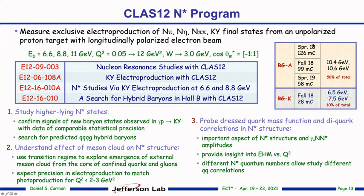We've taken data in spring of 18, fall of 18, and spring of 19, and this amounts to about 50% of the total approved program advisory committee time. And the data from the experiment at lower energy, we actually took data at 6.5 and 7.5 GeV. We had an opportunistic chance to get on the floor, so we got a splash of data over several weeks, which amounts to about 10% of the total program advisory committee approved time.